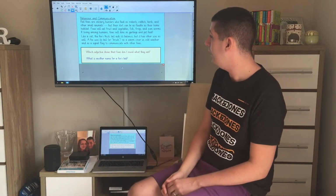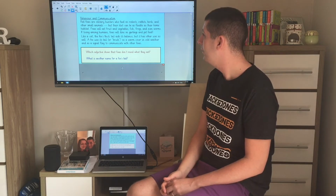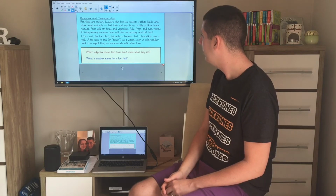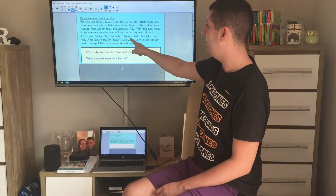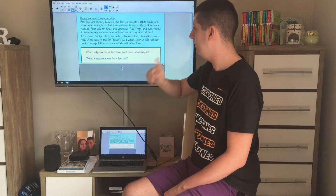What is another name for the fox's tail? Okay, I found the word tail. It's in the second half. Oh, I've got it. Have you found it? It says, like a cat, the fox's thick tail aids its balance, but it has other uses as well. Does that answer the question? Not yet. Let's keep reading.